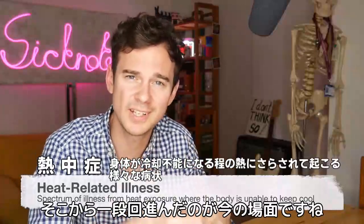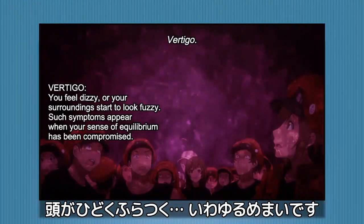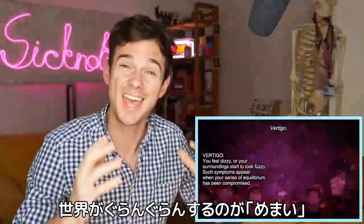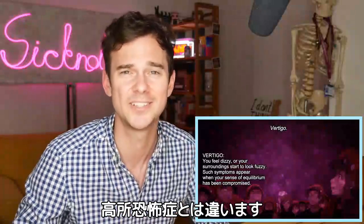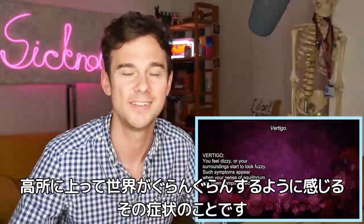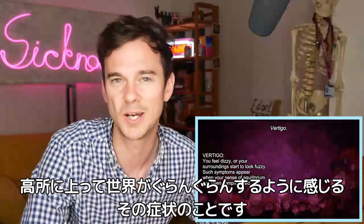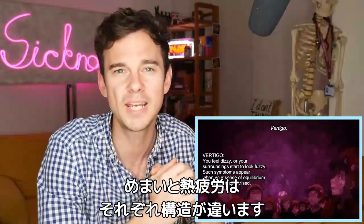Heat exhaustion, the next step up from that, is what we're experiencing here, and can make you extremely dizzy, what we call vertigo. Vertigo means any sense of the room spinning, so it isn't a fear of heights. It's just that the symptom that many people experience when they are at heights is that feeling of the world spinning as well. Vertigo and heat exhaustion is from two different mechanisms.